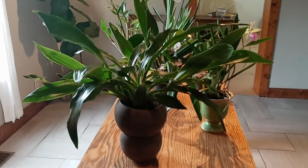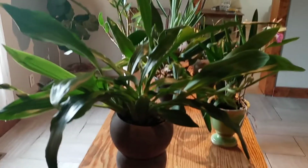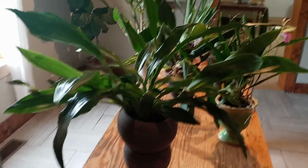This one came from Hauserman Orchids out in Illinois, just outside of Chicago. I recommend them as well as Carmela. I've never had a bad plant from them. So this will be a first time bloom for me.